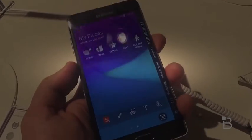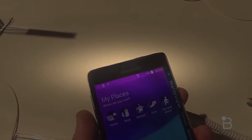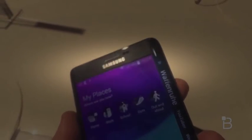Okay, so now onto the weird little curvy thing. If you want to see more about it, we've got some hands-on too that Todd did, who's in Berlin at IFA. Link to that will be right down below. Of course, we'll have some footage popping up as I'm talking.